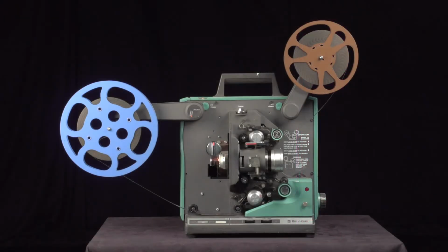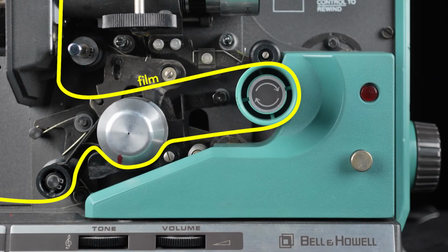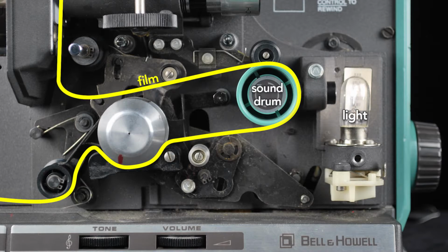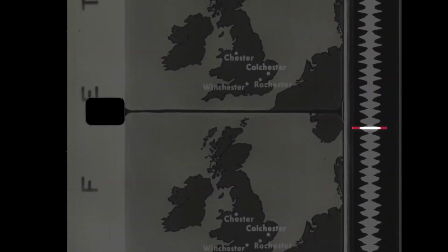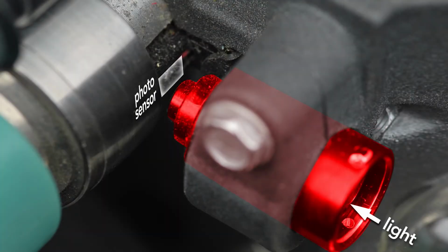Sound in movies is recorded optically on the edge of the film. After the film runs past the lamp, it runs across the sound drum. To read this optical soundtrack, light shines through a tube with a slit. This concentrates the light on a small section of the film's soundtrack. A photosensor on the other side of the film measures the amount of light passing through the film at a given time. The photosensor converts the amount of light transmitted into current, and this current drives the speakers.